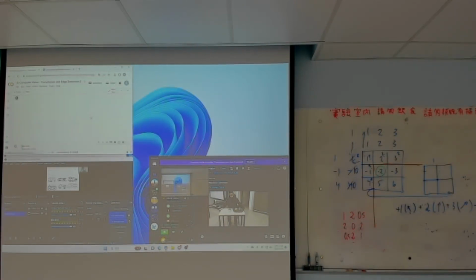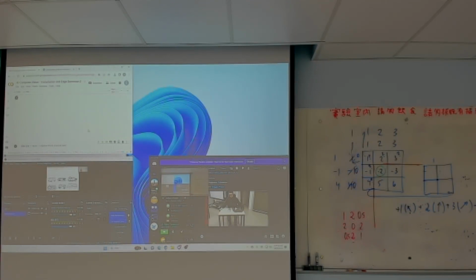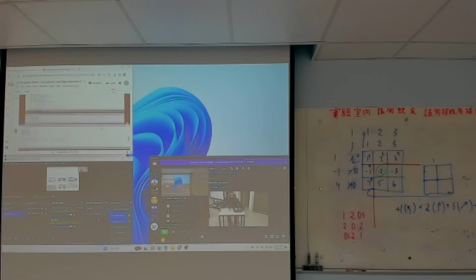Here are some convolution masks. Here's the Kirsch mask on that image of the temple in Taiwan, and you can see the response of the operator. Here, for example, we have a strong 45 degree angle response. On these, we also get some strong response here, part of the dragon head there.